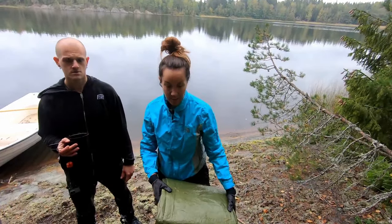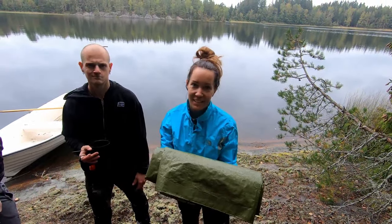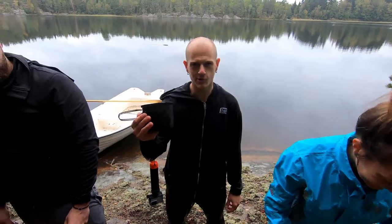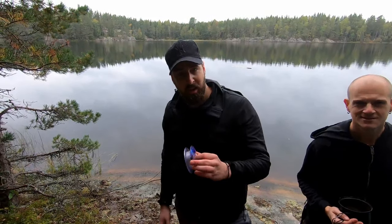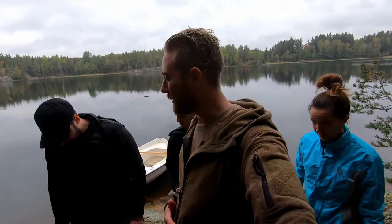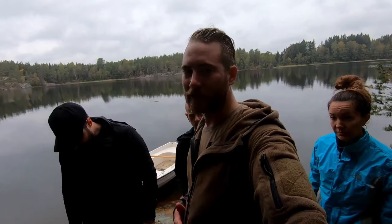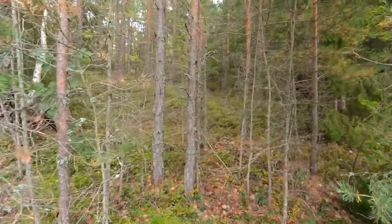Okay, Emma, what do you got? I actually brought a tarp to keep us dry from the rain, ironically. I got a metal container to boil our water. And I brought the fishing line. Yeah, and you also got two hooks, and that's perfect. I got my knife. We need to get dry before the night and the darkness comes. Let's go up in the forest. Yay, let's do this.